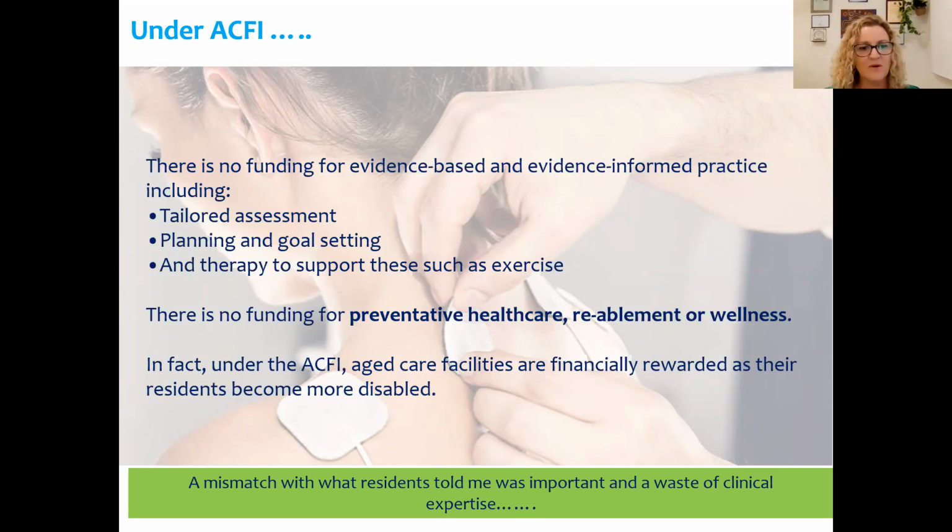But in terms of the background and how we got to where we are, there was a real mismatch between what I was seeing by implementing some exercise treatments back in around 2010-11, and really changing lives, with what was being funded. And so it was the luck of the draw. If you worked in a residential aged care facility that had wellness at the core of their belief system, then you were funded to deliver these sorts of reablement programs. But if you didn't, then it was just the TENS and massage that people were getting. So it was both a waste of clinical expertise and a real shame for the residents.